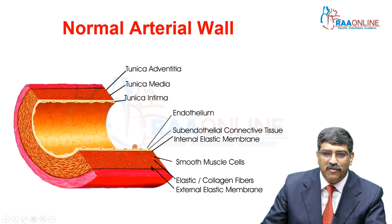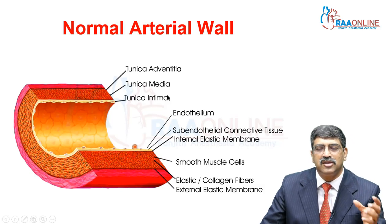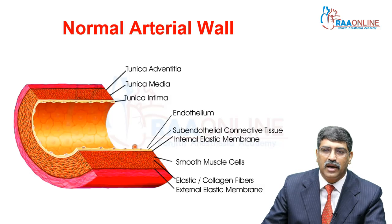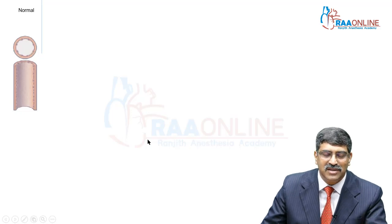It is separated from the media by the internal elastic membrane. The media is separated from the adventitia by the external elastic membrane, and there is a lot of smooth muscle and collagen in the media. And the adventitia has a lot of fibronectin and plays a major role in fibrosis. This is the inner part of the coronary artery. Why do you have to know about this inner part? Okay, let me explain how coronary artery disease develops.